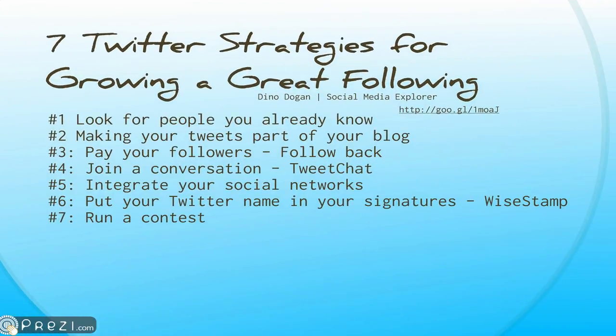Make your tweets part of your blog, so include a widget on your blog with those tweets. Pay attention and pay your followers by following them back. Join in the conversation and take a look at things like Tweet Chat. Usually on Tuesday nights at 7 o'clock, I participate in one on LinkedIn. There are other ones that are out there and available, but it's a once a week, 1 hour time to just jump into Twitter, and no one knows if you're also watching TV or what else you're doing. It's just a Twitter networking event time.